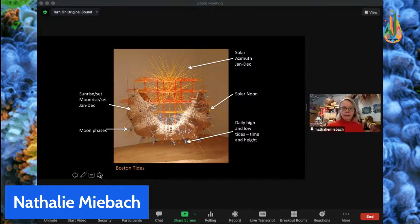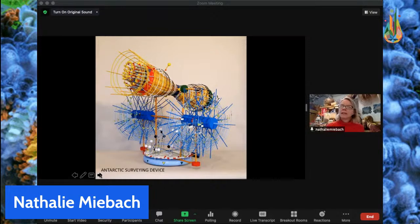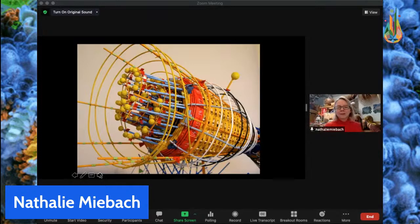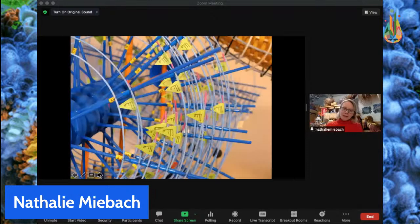I was also at the time making a lot of devices to help me survey things. So I made, for example, this Antarctic surveying device that is made entirely out of data that theoretically I could take to Antarctica and put it somewhere in the vast whiteness of Antarctica, plot it down, and with this device I can figure out where along the calendar I was, whether it was March or May, or where I was, just using the sun and the moon.